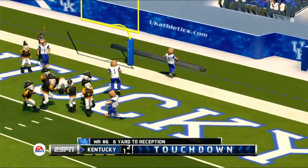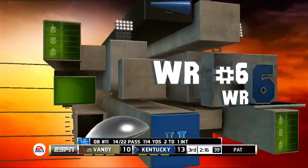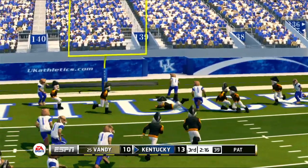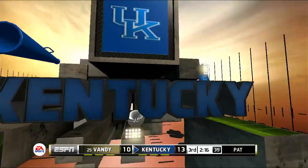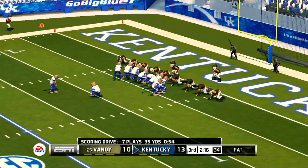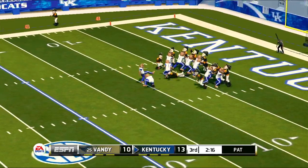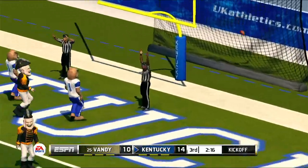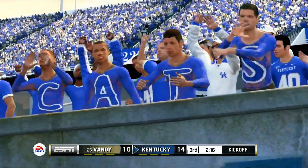Quick throw in the end zone, touchdown. Did that play ever develop nicely? Well, it's all about the receiver on this play. He beat his man off the line and then ran a perfect route. All he had to do after that was make the catch. He splits the uprights with the extra point. It was a 6-play, 30-yard drive, and they get it in for 7.